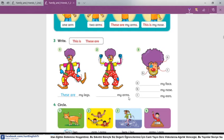Look at that one. Arms. So, these are my arms. Peki, can you match these? Blah, blah, my face. This is my face. I think A. B. This is my nose and these are my ears. These are ears. Hop.